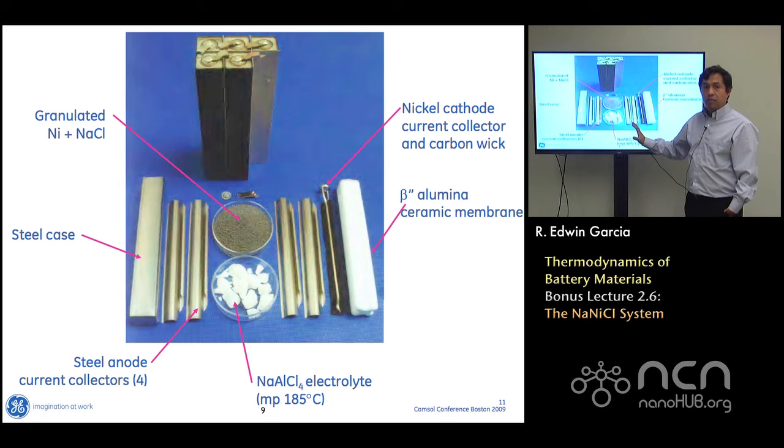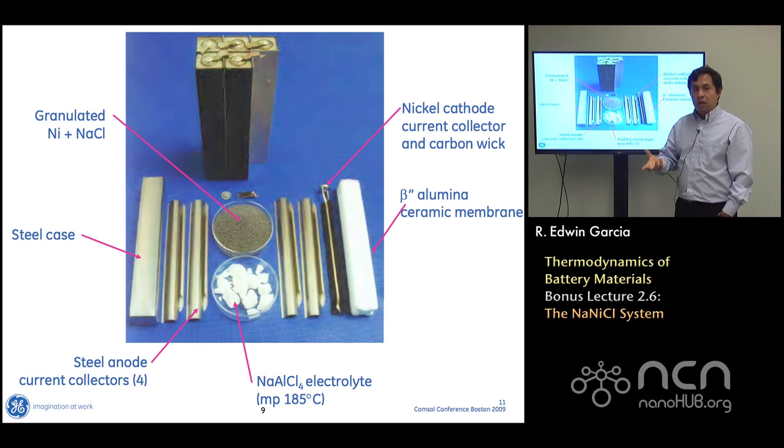Now, this is from the point of view of what that technology is currently doing and what are the different components. Okay, from the point of view of what we learned this week, we really have a system where you not only have the transfer of one ionic species, but you now have three components in this system. You have the sodium, the nickel, and the chlorine in the system. So that makes our equilibrium differ from a simple two-component phase diagram, but now we have to look at a three-component system.